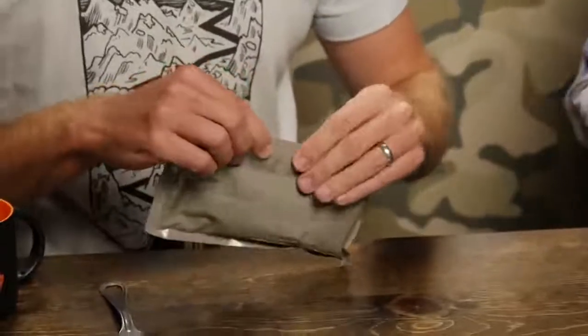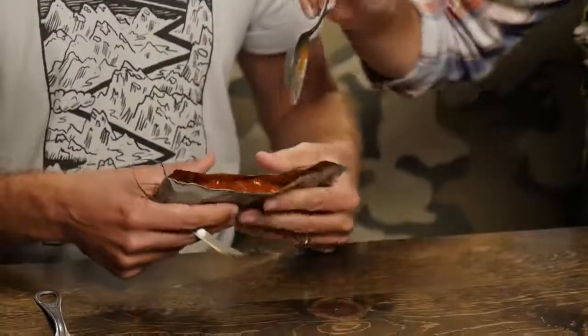I don't see how you could screw up chili with beans. It definitely feels like the kind of thing that you put in a pouch, slightly warm, put it next to a rock, and then enjoy. Well, it's speaking your love language. Look at that, which is just beans. Oh, chili, my goodness. Pouch.